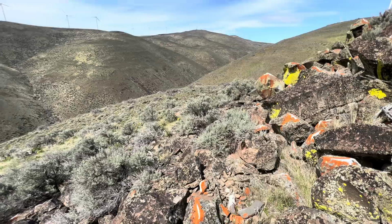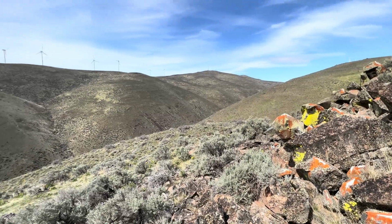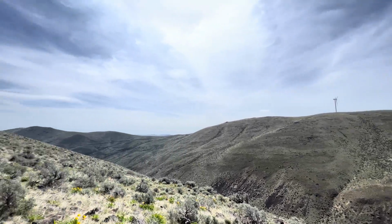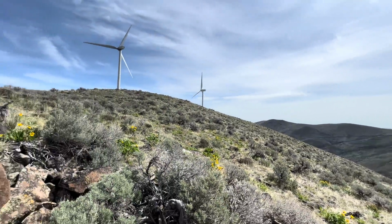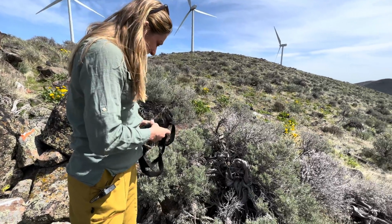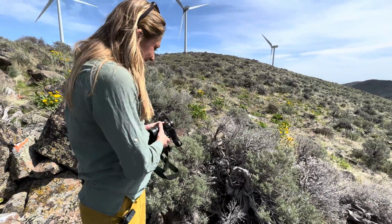Huh. I am really having a moment with big sagebrush right now. Actually just got a sagebrush tattoo because I love it that much. You're all in. I'm all in, yeah. I would marry this plant if I could.